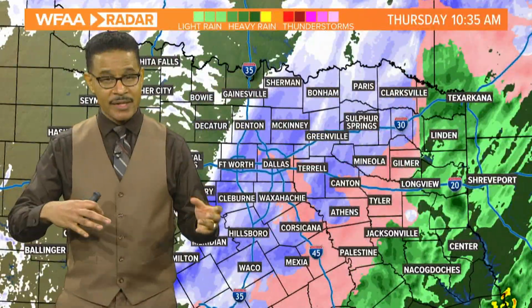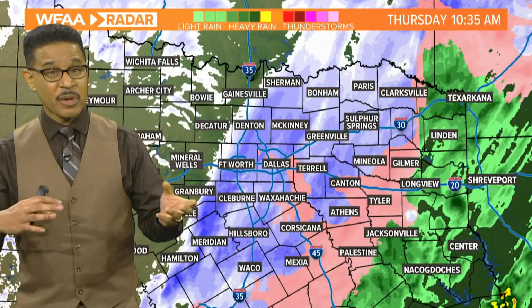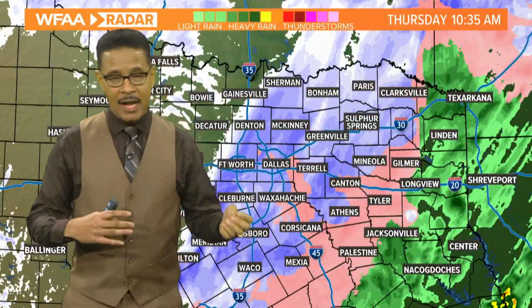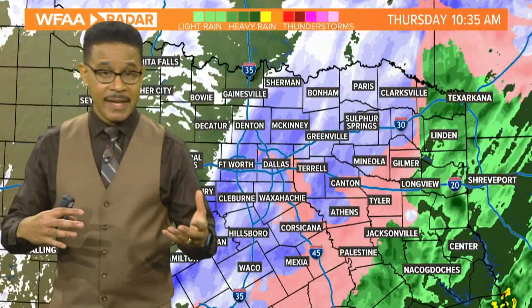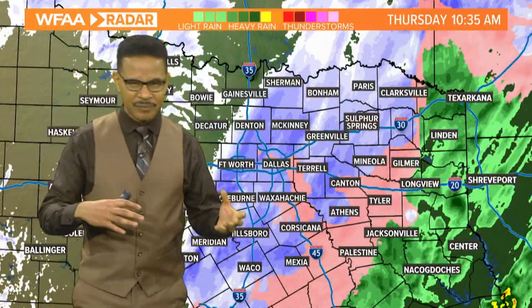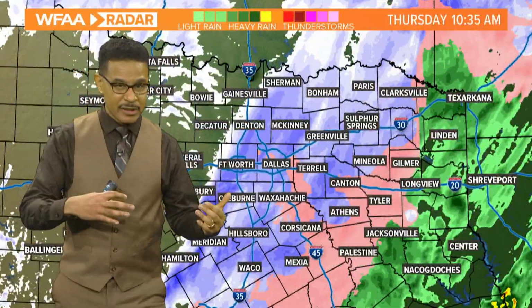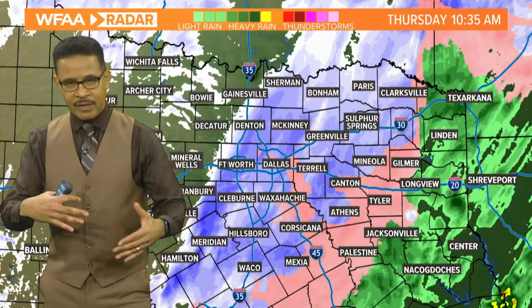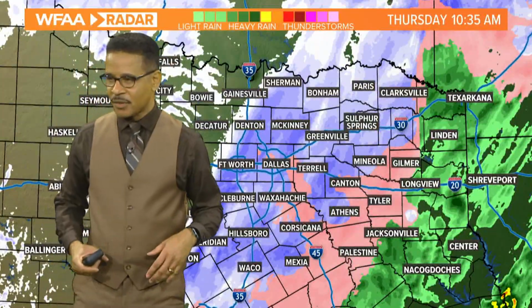You're going to see that transition, if you haven't already, to more snow there for you as well. So around the Metroplex, that's what we can expect for the rest of the morning heading into the afternoon, that transition from the freezing rain initially last night when it started, to sleet this morning for the overnight, now that transition over to all snow.